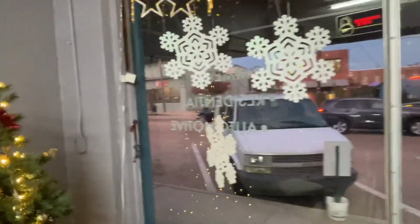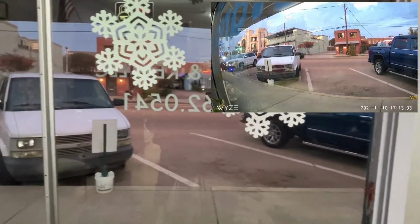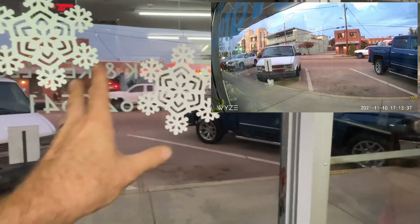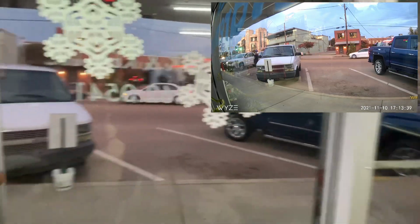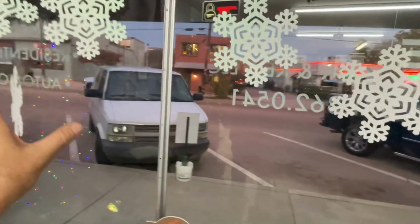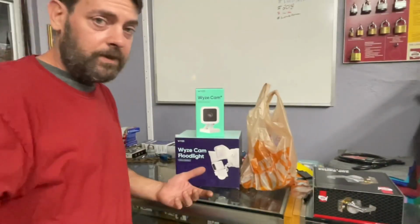So once I get that floodlight up, I'm going to have a spare camera, because this camera sometimes can't see what's happening right on the other side of my truck, because my truck blocks the view. I'll go ahead and put a screenshot of that up right here. But I want to put one probably down on the ground facing out, just so that I can get that side of the truck.